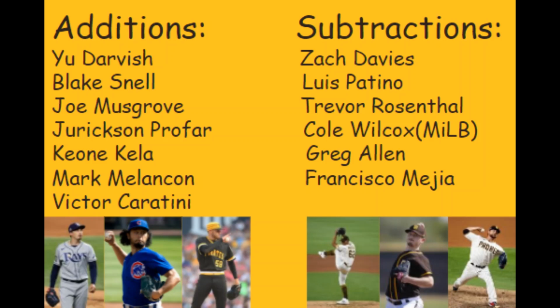Then they went and traded for Yu Darvish. So 2 guys who almost won the Cy Young. They gave up Zach Davies there. Other than that, nothing too significant. And then finally, for starting pitching, they traded for Joe Musgrove of the Pirates. That was a pretty good trade, and now their rotation looks stacked. More on that later. Now let's talk about relief pitchers.